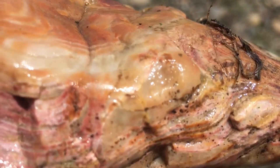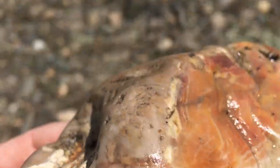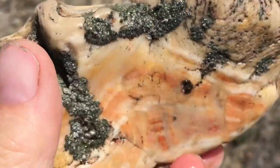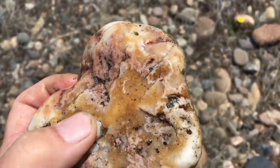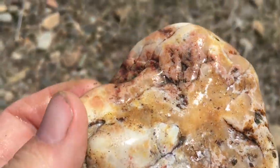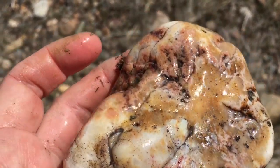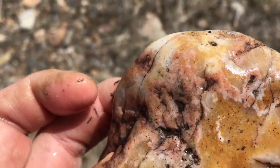Check out this pink layer. Isn't that amazing? That one's definitely coming home with me. Here's a really pretty little piece of jasper that has some kind of quartz or calcite center. That's neat. You can even see there's a little bit of banding.